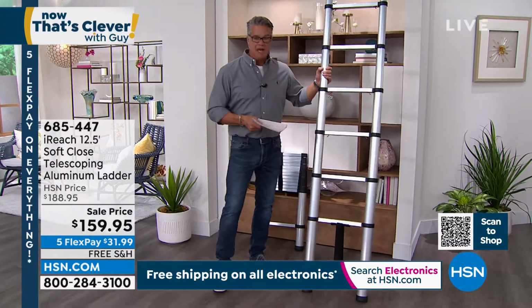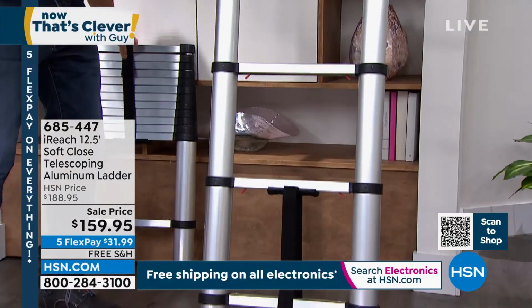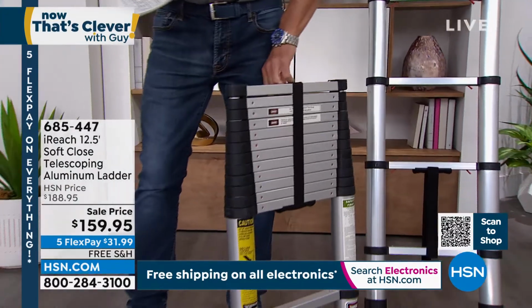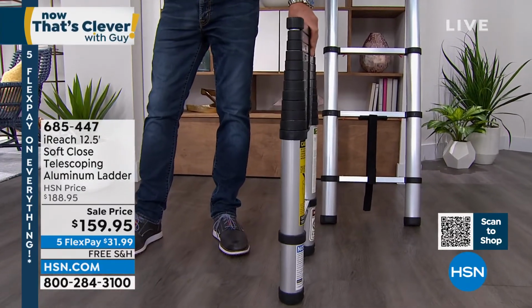It's beautifully made. The design of it is brilliant. The fact that it collapses into itself, and that ladder is the same as this ladder right here. And it only weighs 23 pounds. So, I mean, look at this. I can put this right in my closet. I can put this anywhere, and nobody even knows it's there.